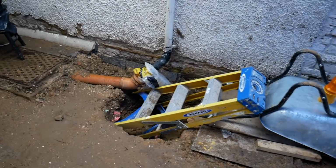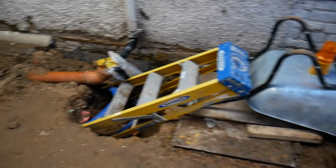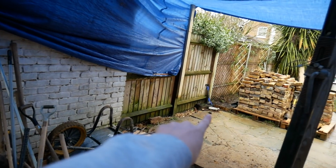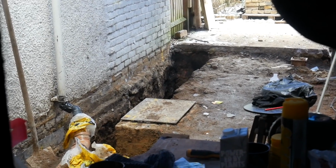The last job they did on Friday was dig out these holes, which they've covered now, but it was to locate the pipes for the drains. So they're going to relocate them to the corner of our patio. That is one deep hole.